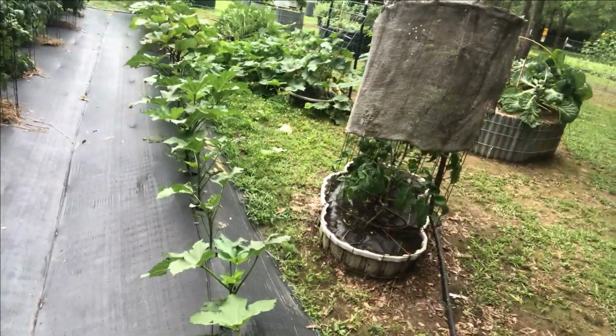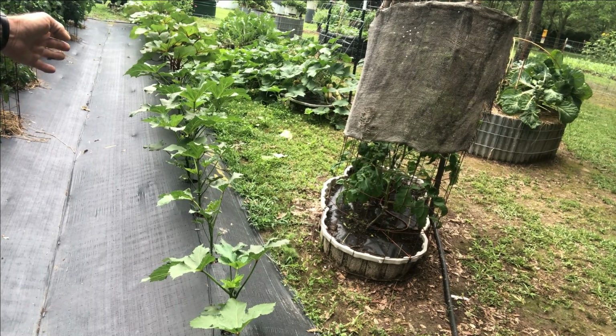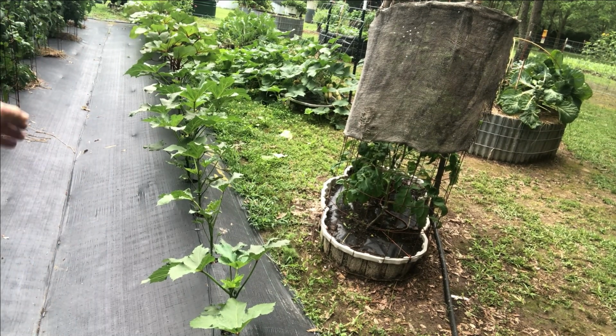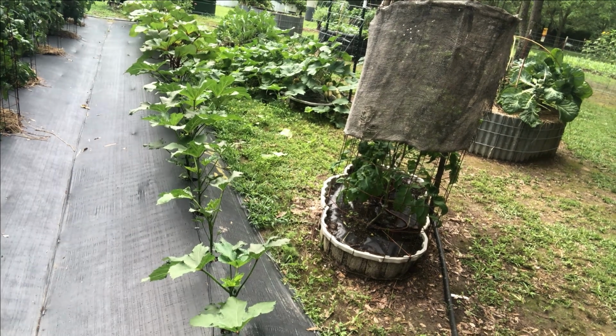Y'all can see how the okra's going. You see the jambalayas on this end. It ain't growing as fast as the burgundy red and the spineless crimson down there on the farther end there. They was all planted the same time, but you can see the jambalaya variety here is growing a little slow.